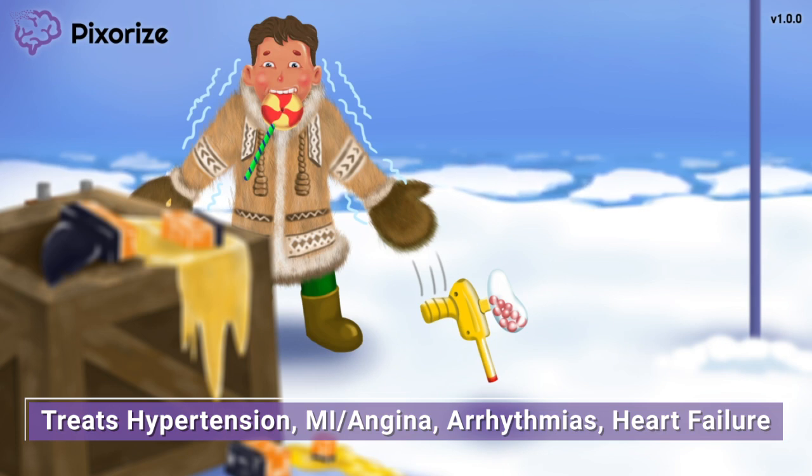I want to note that we didn't symbolize these indications in this video because I don't think memorization as a symbol is how you should learn this laundry list. The way you should think about these is to remember that beta-1 blockers mainly target the heart to slow it down and reduce contractility, and everything else should follow. Got that? Let's move on.